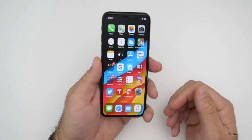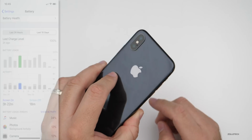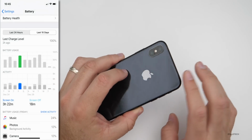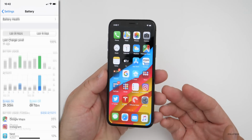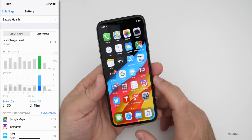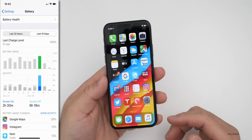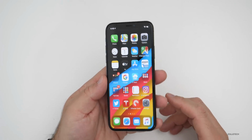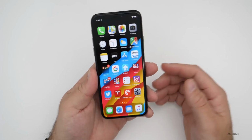So you're still going to get probably 5 to 6 hours of screen on time. You're going to get about the same or more than an iPhone 8 Plus, but it's still not as good as the latest iPhones, where Apple really increased the battery size and the efficiency of the processor inside to help deal with battery drain, and they're just so much better. You're going to get 12 hours of screen on time with the newest phones, so it's almost double the battery life in many instances.